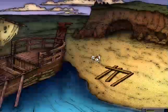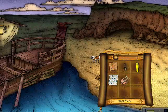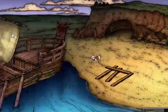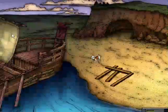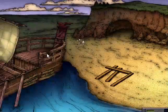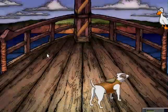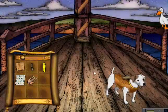Is the game still going good, guys? We got the wall cloth. Oh, yeah. No doubt about it. That looks great. Awesome. I hope you guys are enjoying so far. Having a blast right now. Alright, now it's time to go to Thranakia.